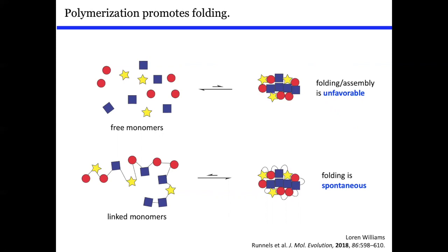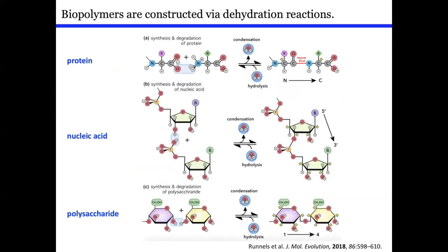So polymerization fundamentally changes the properties of the constituent building blocks and enables the formation of remarkable folded structures. So how did the first abiotic polymers get here? I think it's instructive to first briefly consider how biology synthesizes these polymers before getting into the abiotic syntheses.